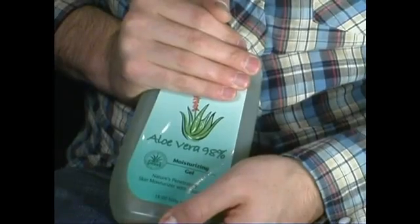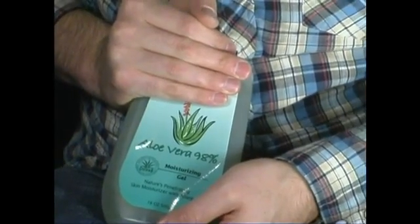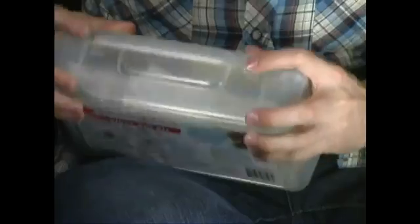I also like to carry aloe just in case I get sunburned. Aloe is really good for moisturizing the skin and reducing the pain.